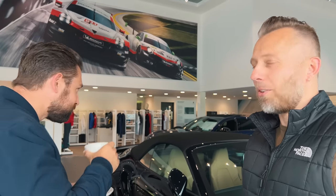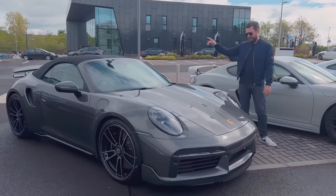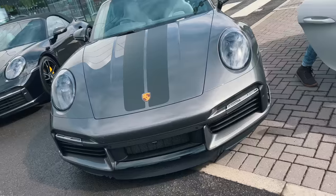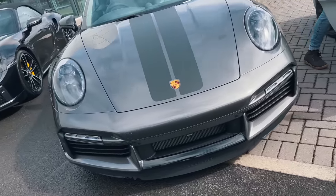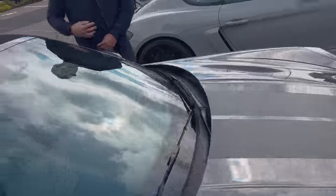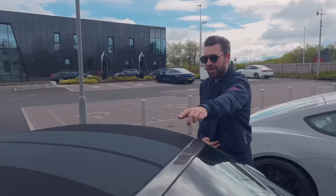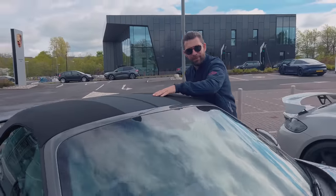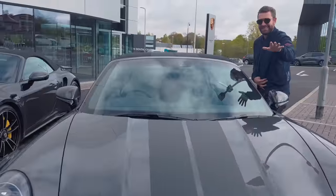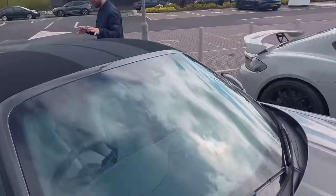Done. That'll do. We also have a brand new, and I mean brand new, this arrived and just had its PDI, its pre-delivery inspection, here at Porsche Perth. Stripes on the roof. That's the first time I've seen this on a Turbo S cab. The stripes which come off the bonnet also continue in the weave of the fabric of the roof. The detail's fantastic. It looks unbelievable, so it's gonna be great to have that on here.